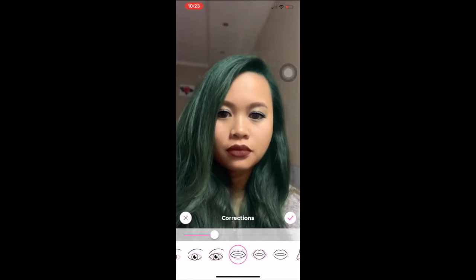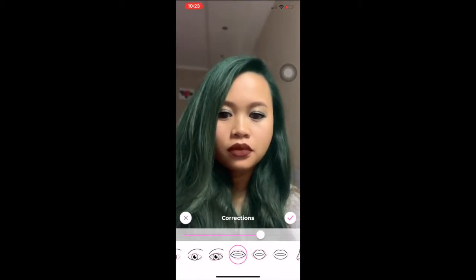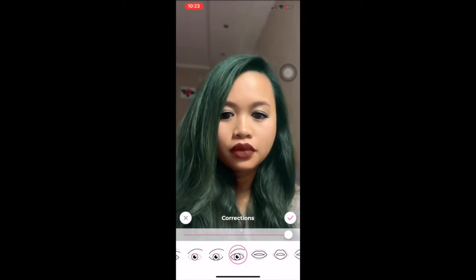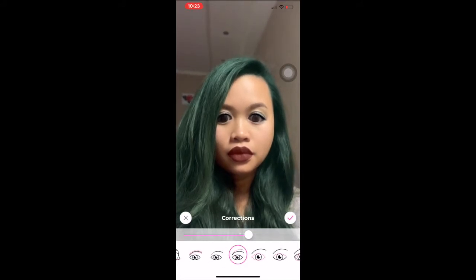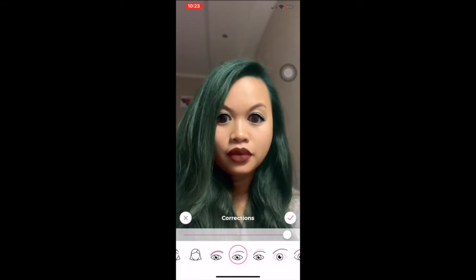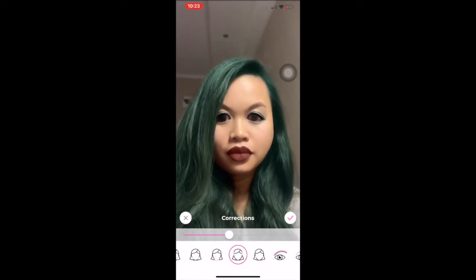I also enjoy the eyes bit. I think two full lips is too much for me. And you see my eyes, I tried to make them bigger, and the direction is going down. It looks super sad, but now it looks super scary. So you can do such things in the app.